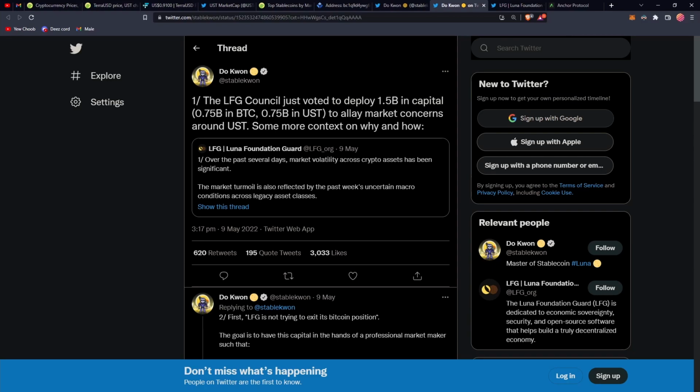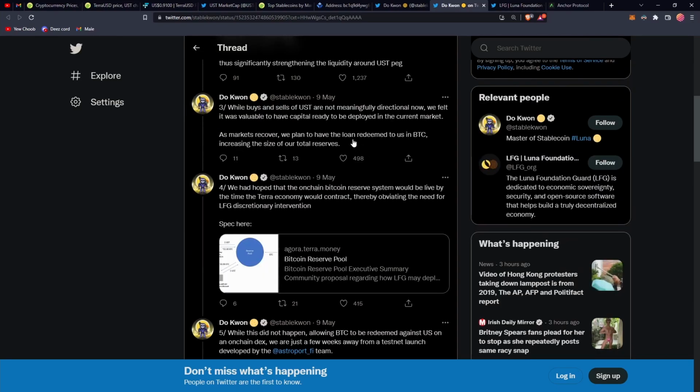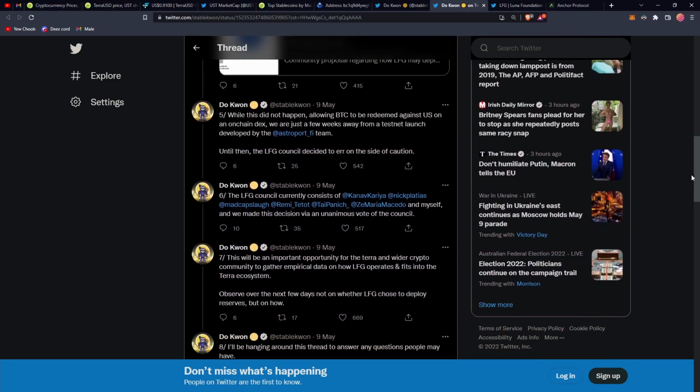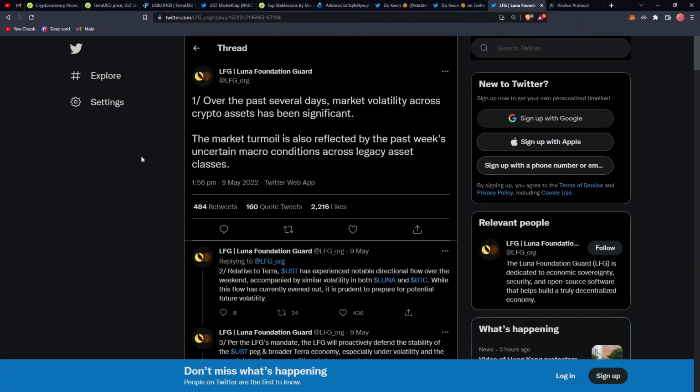Some more context on why and how later. So I'll go into that later. But he writes, first, LFG is not trying to exit its Bitcoin position. The goal is to have this capital in the hands of professional market makers so that they can buy UST if the price is less than $1, which it obviously is, and buy Bitcoin, aka sell UST, if it's above $1. And he goes on to say some other stuff. If you want to read it, pause now. But the main important bit is going to be on this page.